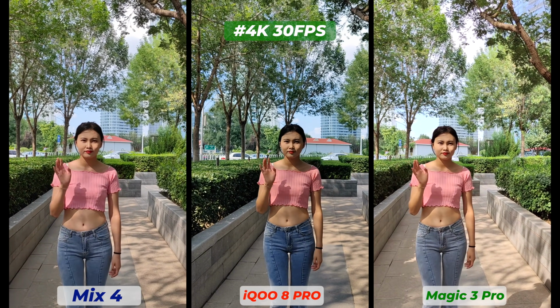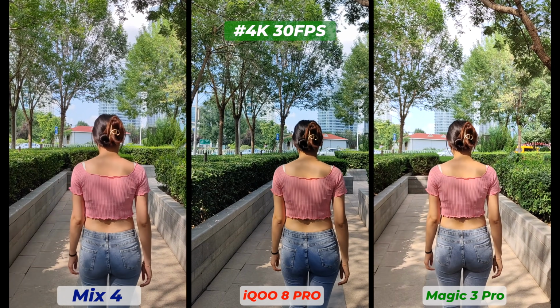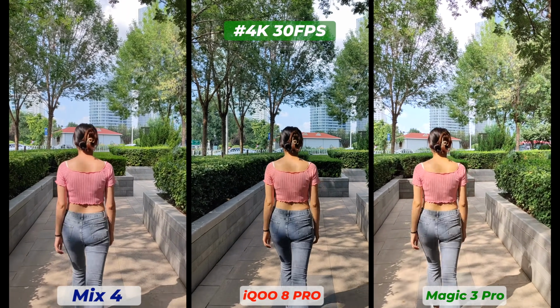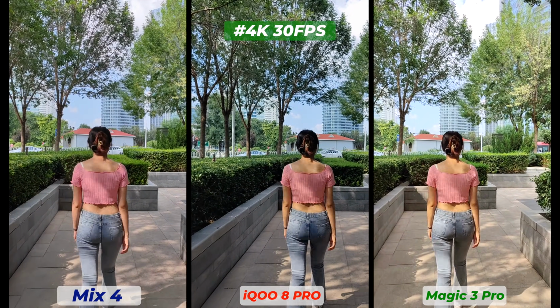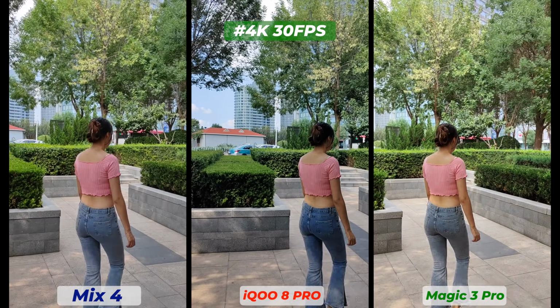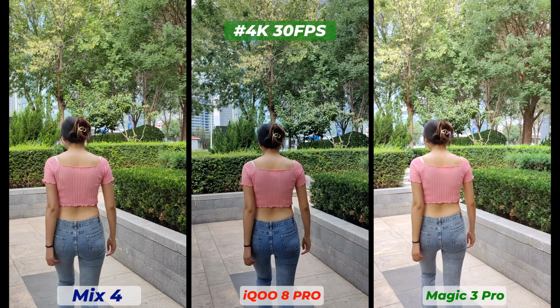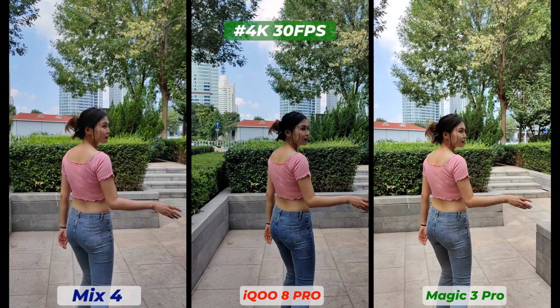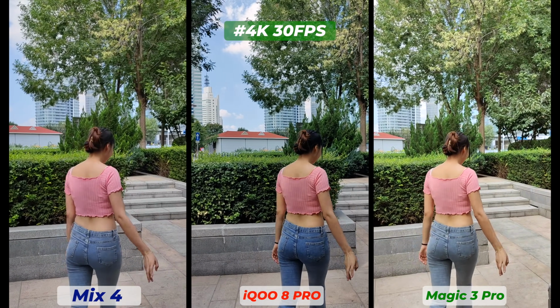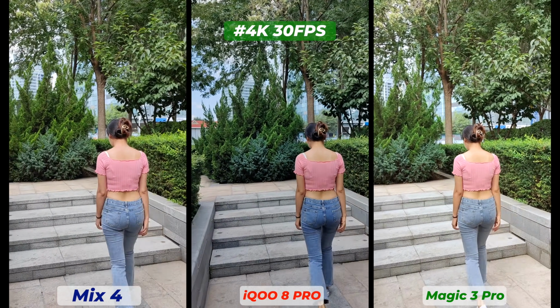These video clips were recorded in 4K 30 frames per second. I wanted to check whether gimbal stabilization works in 4K videos or not. Yes, Vivo iQOO 8 Pro comes with gimbal stabilization, Mix 4 has OIS, and Honor Magic 3 Pro has nothing but EIS. How come Honor has done that to their flagship? No OIS on main sensor?